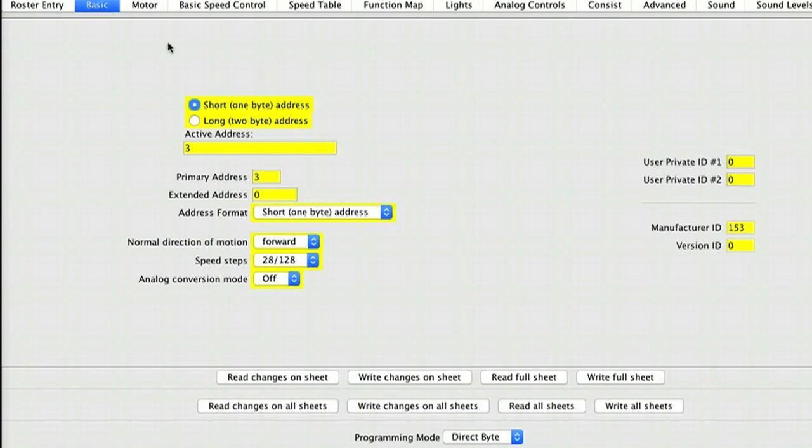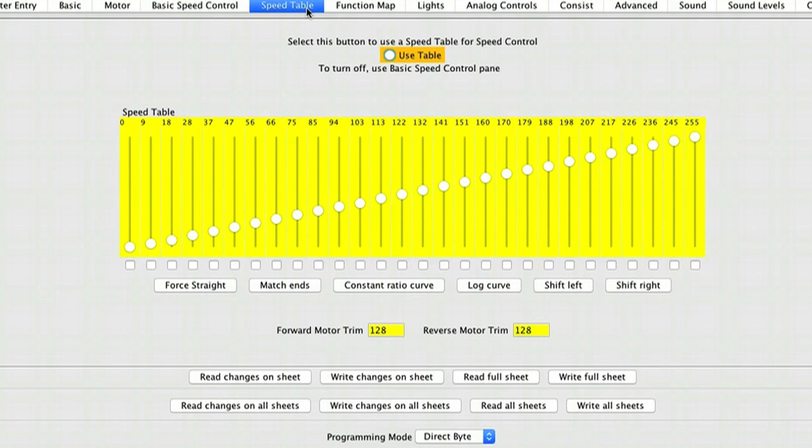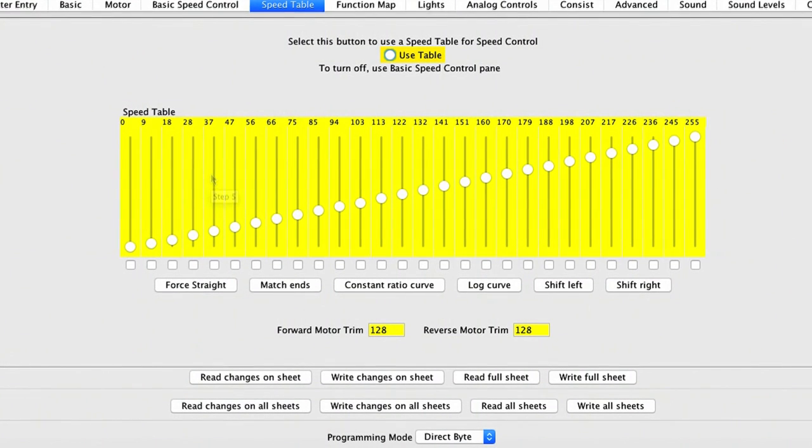So you go to basic. Make sure before you program that you enter the correct address of the locomotive so you're not programming to a random address on the main line. And we'll go to 5634 and write that. Now we want to go to speed table. And this will allow you to set the different values on the speed table for the locomotive.